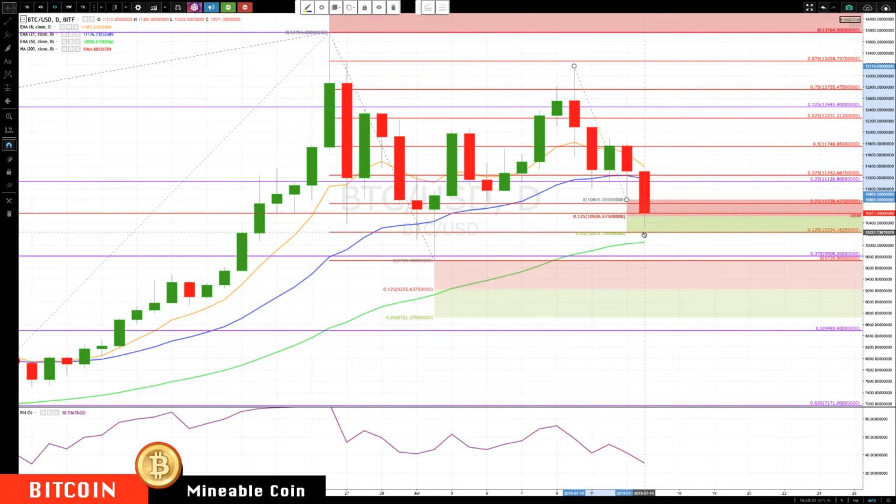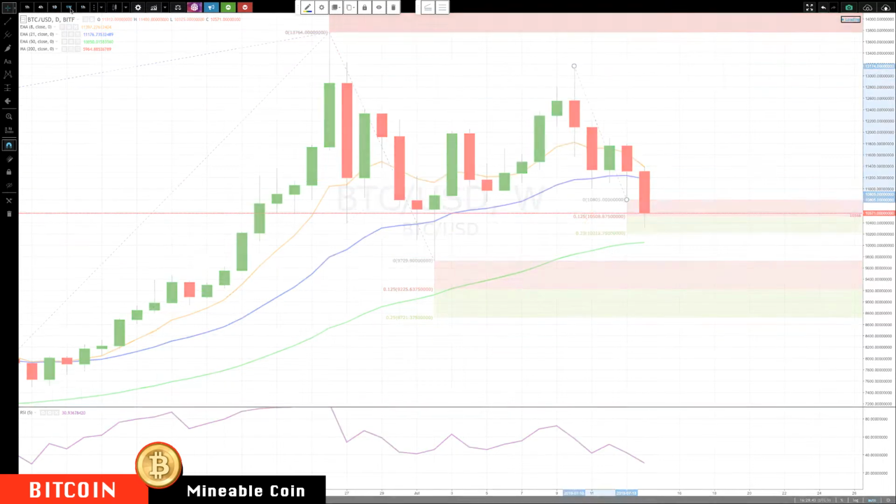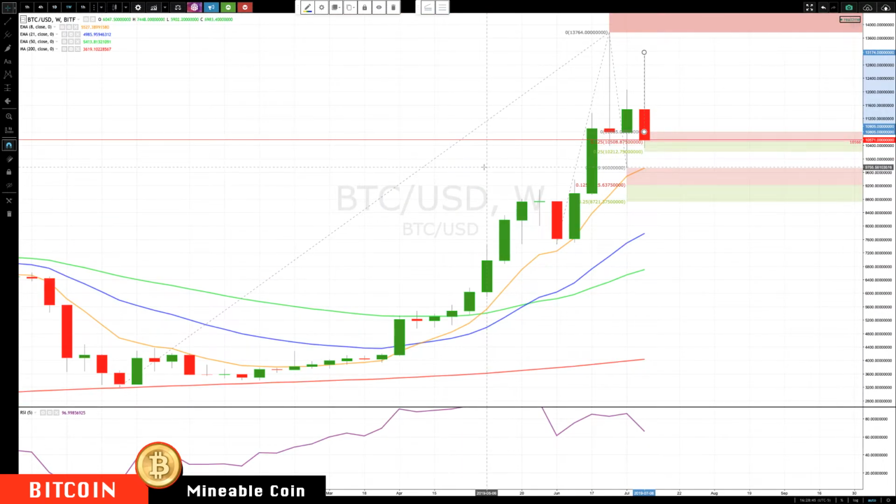If we break down through about this 10,200, then we'll be watching 10,050 area, and then below that the 9,800 area. Let's check in on that weekly chart also. Weekly chart. So key support on the weekly basis is the rotation zone, which is about 9,745. So again, I'll be watching that 9,800 level. If we continue lower, that 9,800 level is very key.